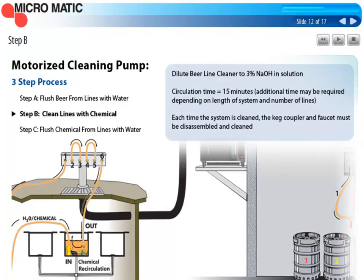It's also important to note that when you clean with the machine, you're actually hooking up to the shanks in the beer tower, so the faucets have to be removed. Each time you clean the system, the faucet should be cleaned too. Disassemble the faucets and allow them to soak in the chemical solution. Then rinse each faucet and brush it clean. It's easy to do this during the time the machine is circulating the cleaning solution.